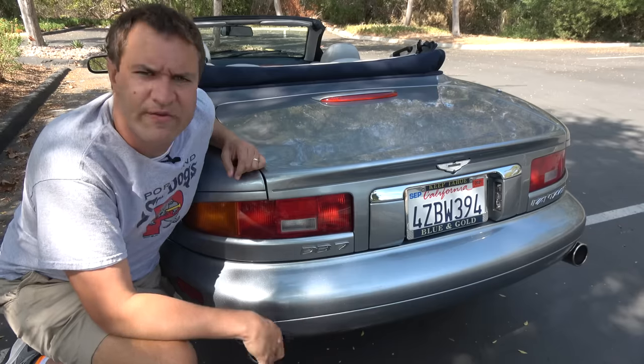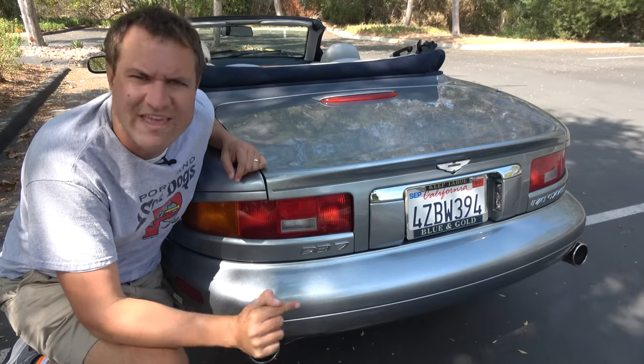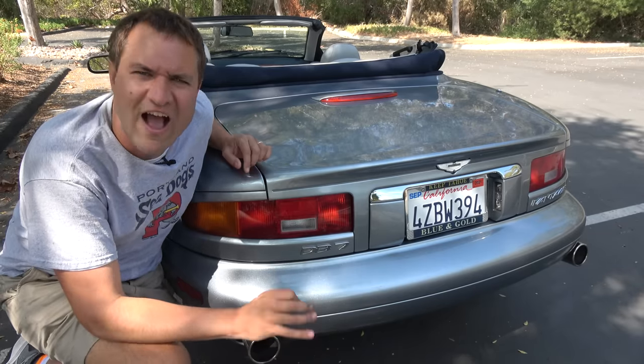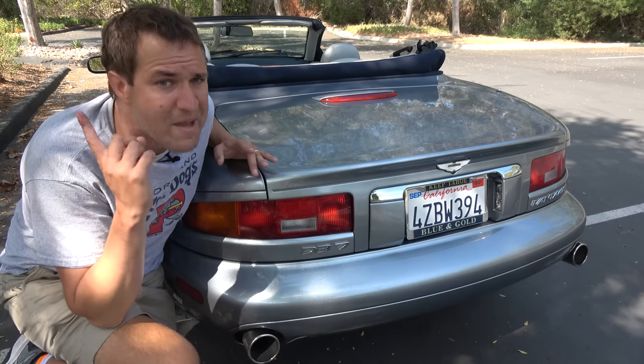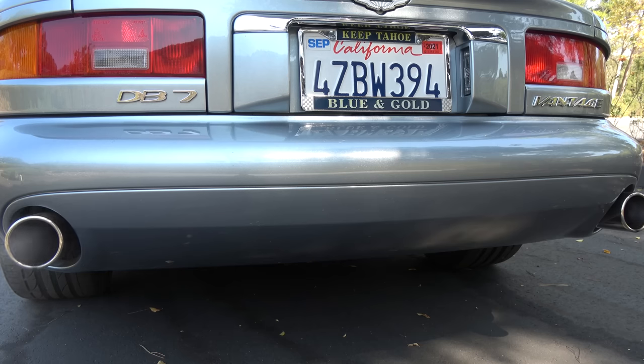Next up, two big benefits with this car worth mentioning. One is the exhaust note. This sounds shockingly good for a car from this era. A lot of exhausts were muted at the time, not this one. Take a listen.